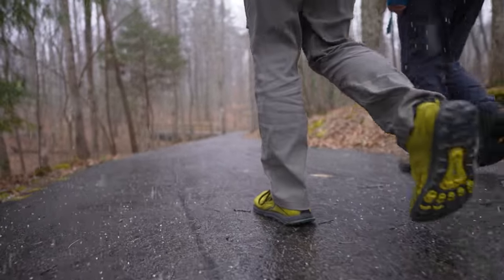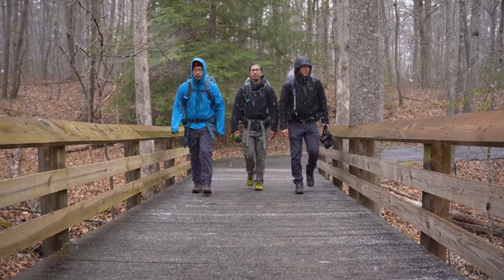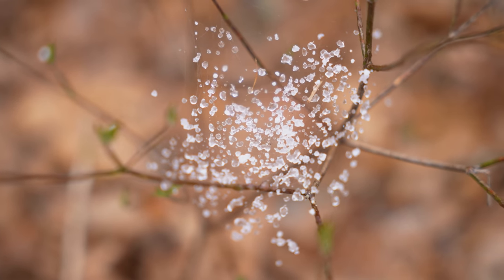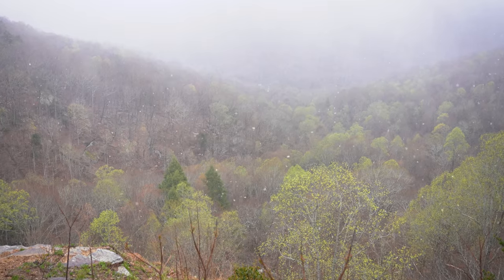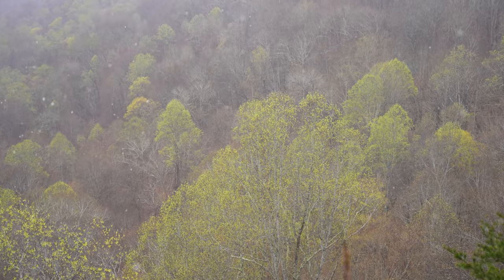It was absolutely surreal to be hiking through falling sleet. All the while, new spring growth sprouted all around us. The trail led us to an overlook, where the surrealness of the weather really set in. White flecks of ice fell in front of a vista of bright green treetops that were just starting to pop with life.